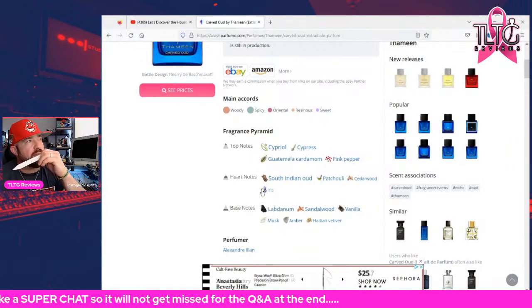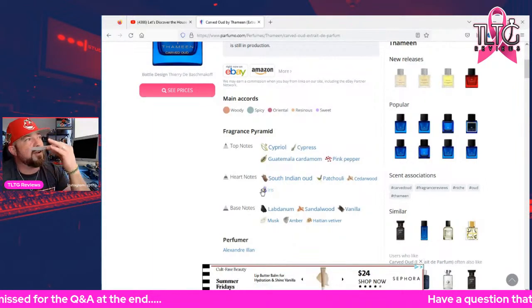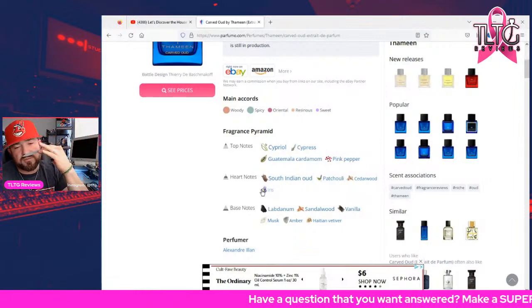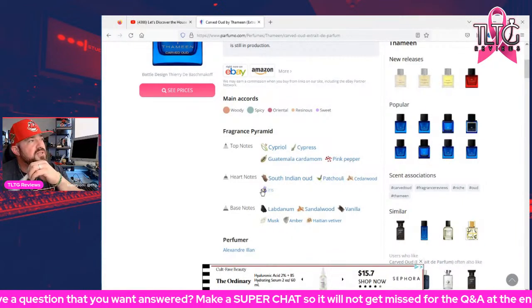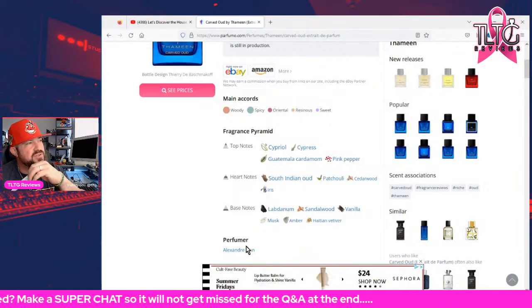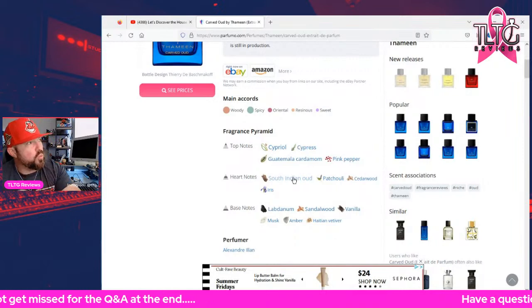It's probably the pink pepper that's really given this bright aromatic tone, but cypress comes across very aromatic too. It's much more aromatic than these accords would lead you to believe. Very, very woodsy though. South Indian oud, patchouli, cedarwood, iris, labdanum, sandalwood, vanilla, musk, amber, Haitian vetiver. So you got one, two, three, four woody notes.